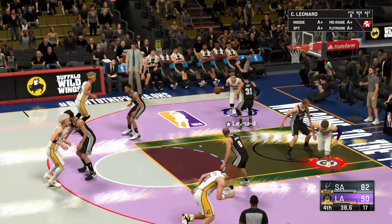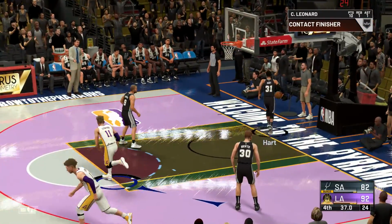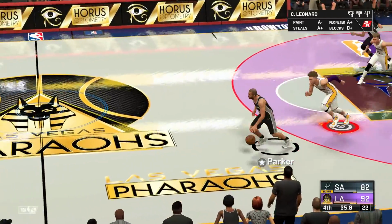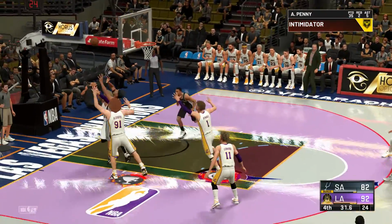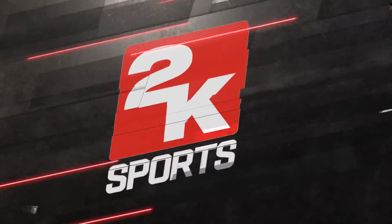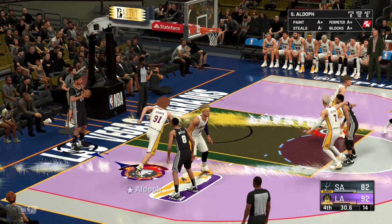Kicks it to Leonard. Oh, and the jam by Leonard. Impressive job by the players, coaches, and don't discount the impact of these fans. They gave the team tremendous energy tonight. The fans were fantastic. It was a true home court advantage. Spurs making a switch here. Walker's checked in.